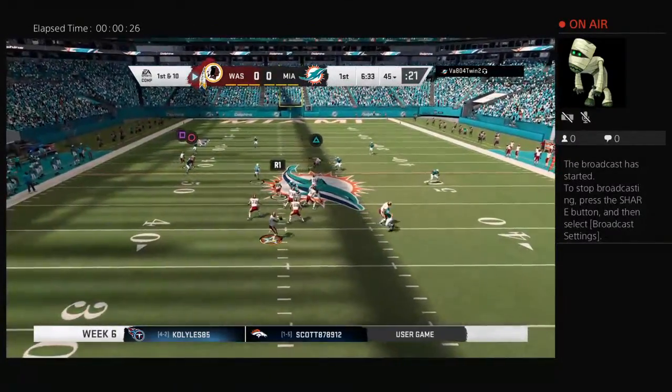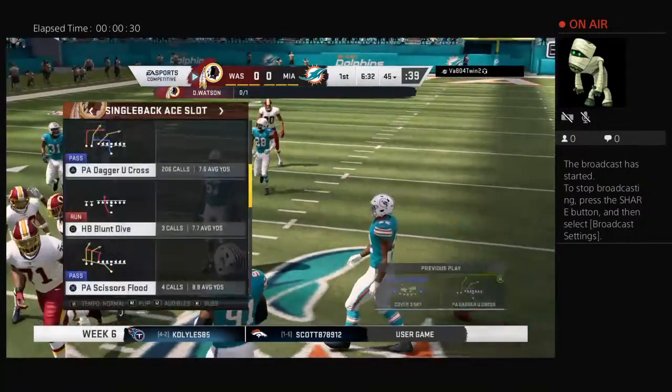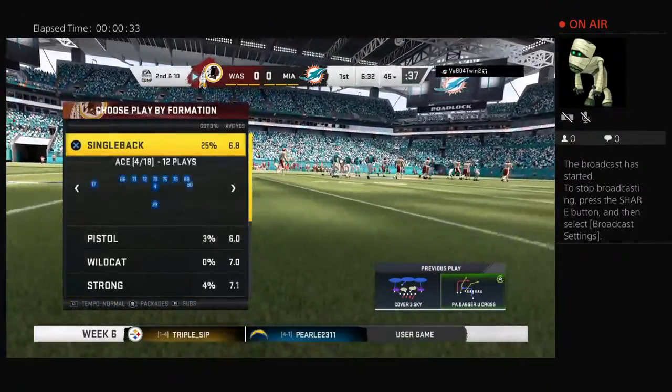Off of play action, it's Watson. And nowhere to fit that football in. It's knocked away and incomplete.